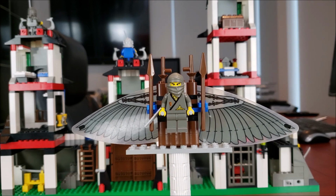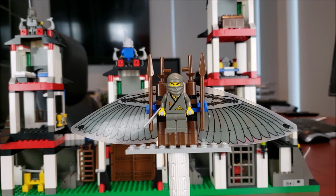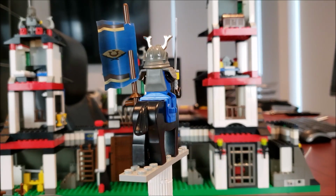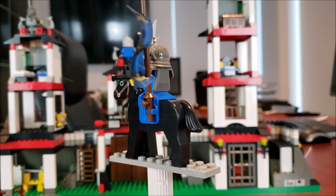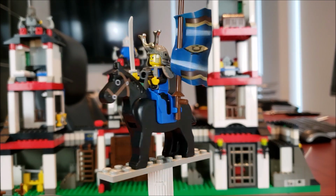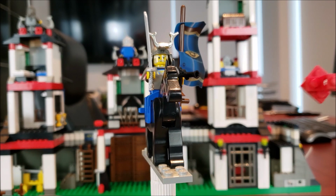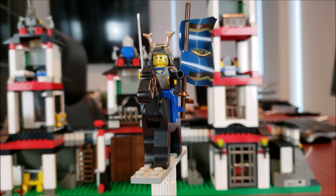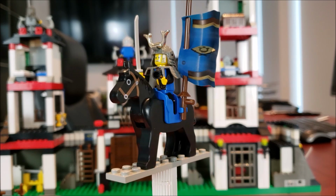Now, let's take a look at the main samurai on his horse. So here we have the leader of the samurai, and I'm just gonna say this is probably my favorite minifig to come out of this. Is that really nice looking flag. As you can see, I really like just this gold piece right here. That is pretty cool. I wish LEGO would do more of them.